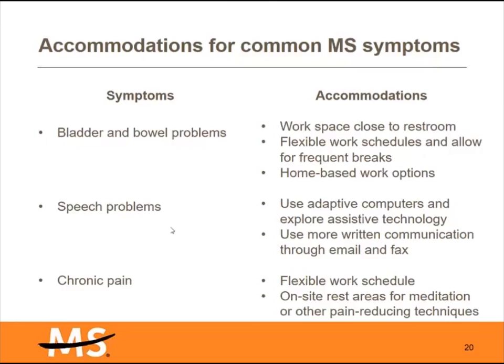Speech problems, again, some people may experience some speech challenges, not everybody. This is one of the, I guess, maybe less common symptoms, but again, here's where utilizing assistive technology, computers, email, those sorts of things have just done so much, I think, to level the playing field when it comes to people with disabilities and people with these types of symptoms. And then chronic pain, again, flexible work schedules, taking rest breaks, meditation.